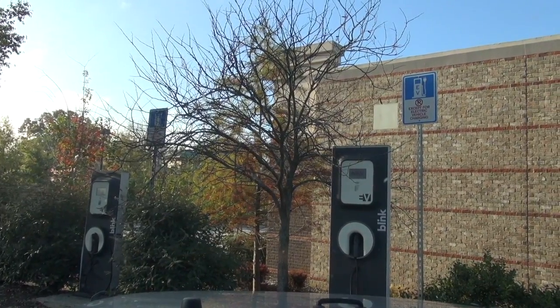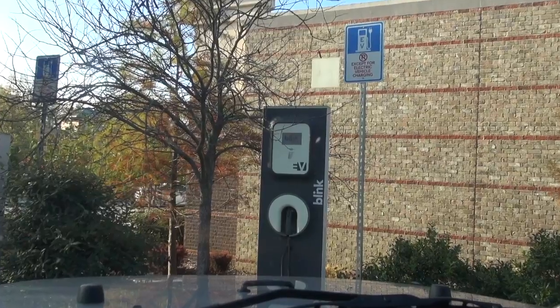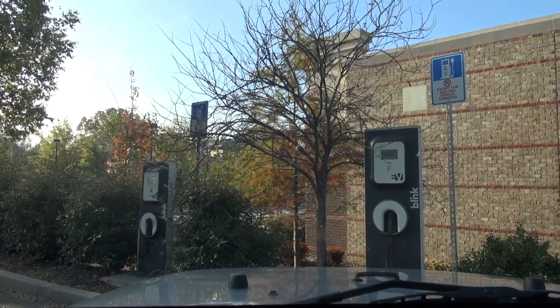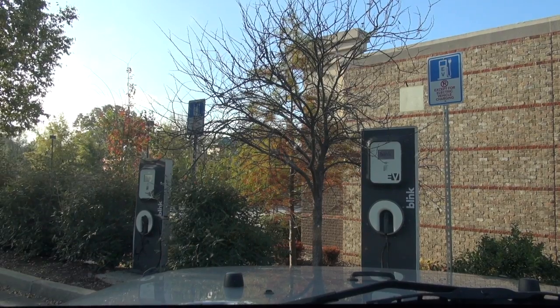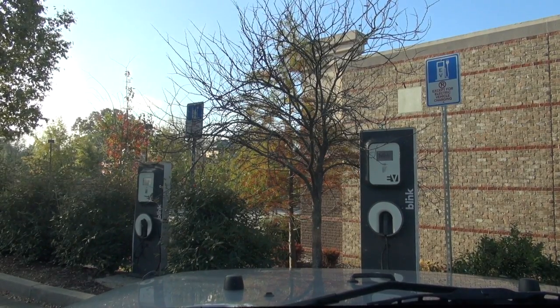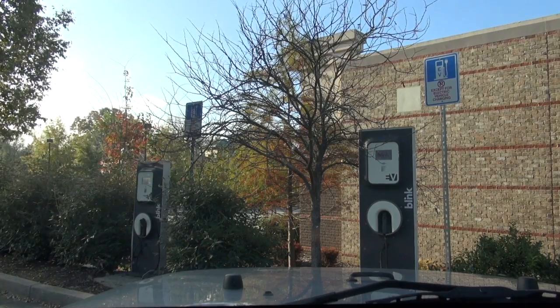You see these little Blink electric car charging stations? This is at a McDonald's here by my house. I've never ever seen an electric car here ever. When they put these in the state of Tennessee, they put 1,000 of them in. There's some at the Cracker Barrel right down the street. At the time they put 1,000 of them in, there was only 500 electric cars even on the road.